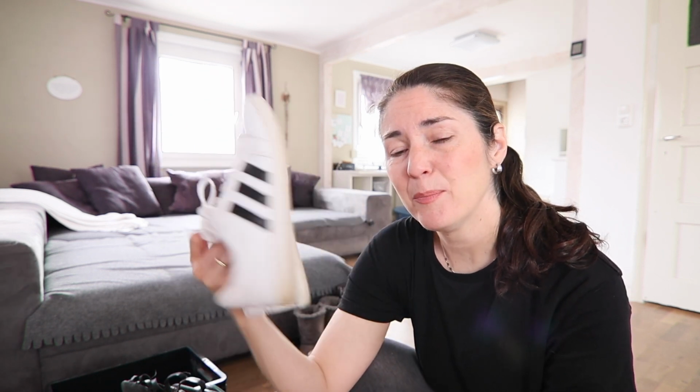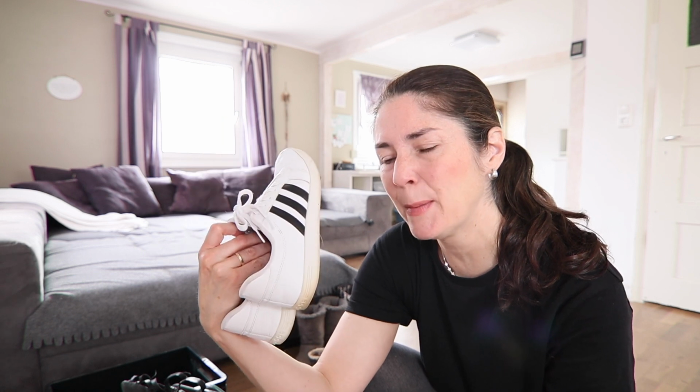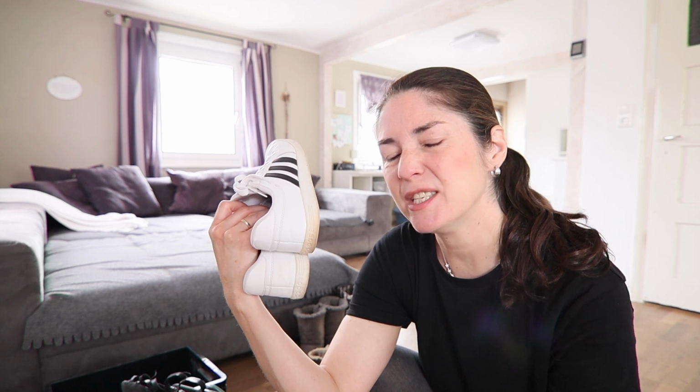And the same actually goes for these. They are awesome and I love them, but they're just a tad too small. They needed like a half size bigger, and although I've been wearing them, honestly, they were never the most comfortable, and it's not good to wear shoes that are a tiny bit too small.